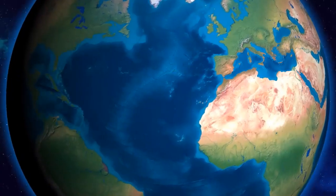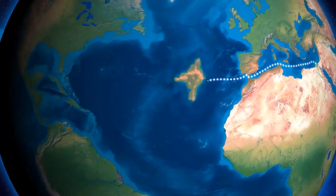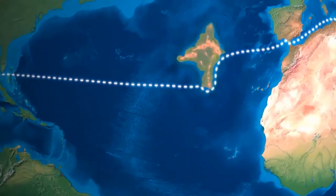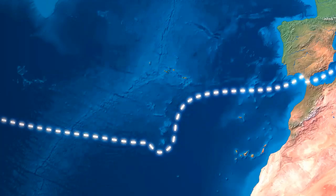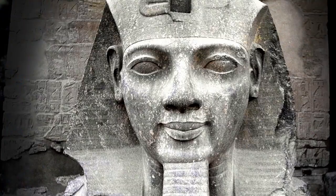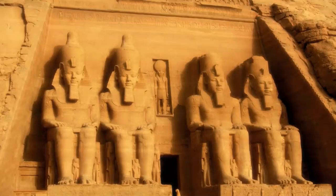The Egyptians may have crossed the ocean via a land bridge, a continent in the middle of the Atlantic Ocean. Atlantis would be the Azores. This part of the ridge would have collapsed. It is this cataclysm which Plato calls the sinking of Atlantis. Are you looking for Atlanteans? Here they are. They are in Egypt.